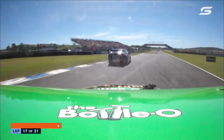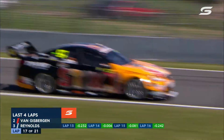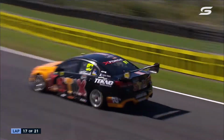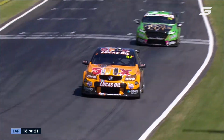Look at that line. Totally different to David's. So that really graphically illustrated. Couldn't see it quite as well from that external shot that we showed you a couple of laps ago, but you see it very clearly from onboard Davies' car. It's cool to see just Shane positioning the car in a different way. Very similar to what you see some of the drivers do at the hairpin at Symmons Plains.